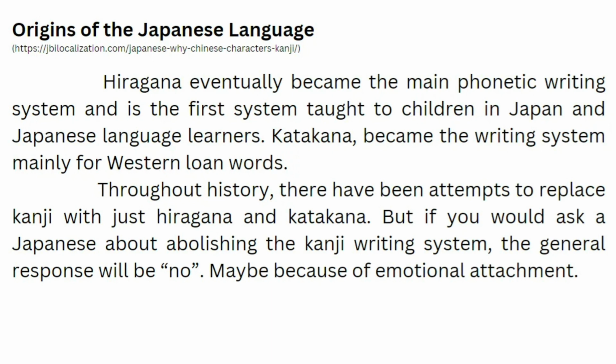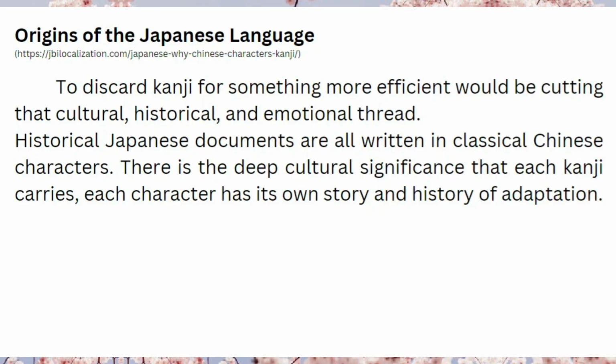Throughout history, there have been attempts to replace kanji with just hiragana and katakana. But if you ask a Japanese person about abolishing the kanji writing system, the general response will be no, maybe because of emotional attachment. To discard kanji for something more efficient would be cutting that cultural, historical, and emotional thread.